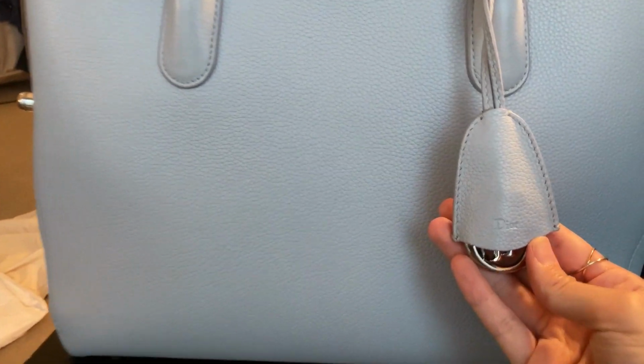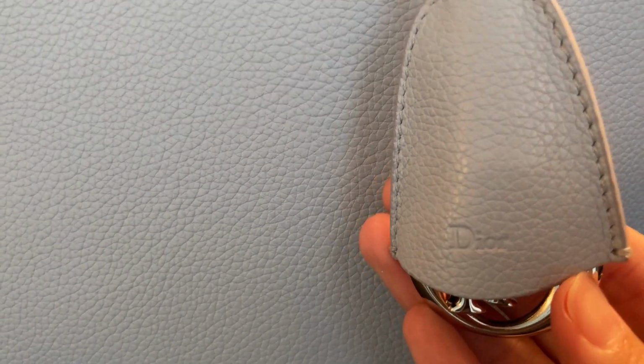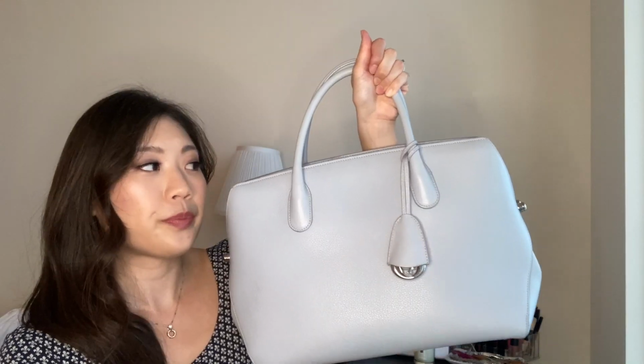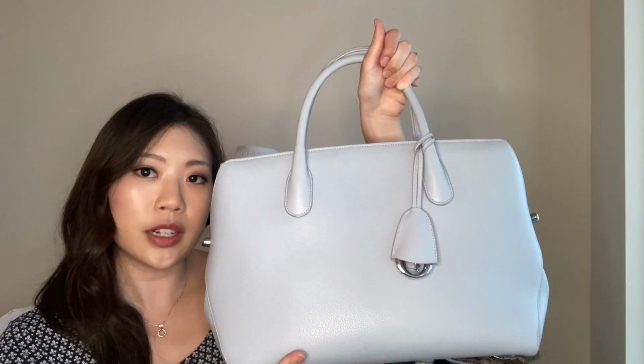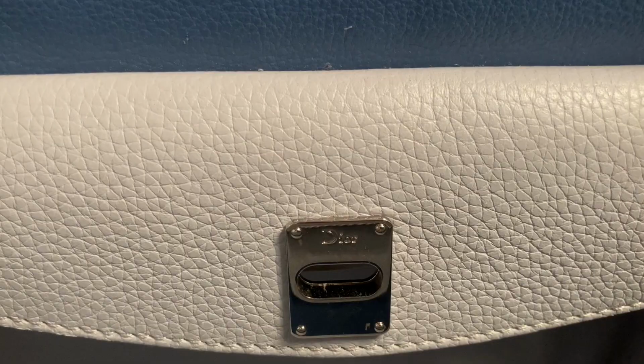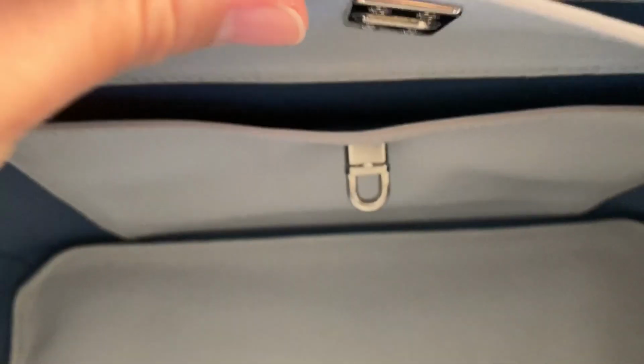So this is where the Dior charms hang off of, and you can see that there is a D-I-O-R, spelling Dior, but it's pretty well hidden inside the key pouch. So without that identifier, you really just see the O sticking out. And then on the inside, it does say Christian Dior. And then the turn lock on the inside pocket also says Dior on it. So very little branding overall, but very beautiful and elegant design. And just to show you the rest of the inside, it does have 2 slip pockets on the other side of the bag.